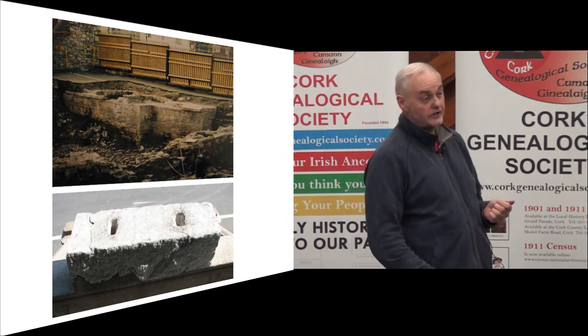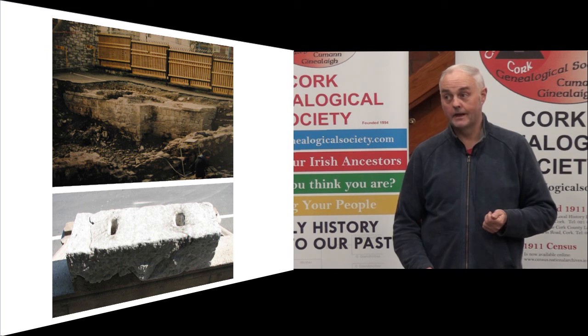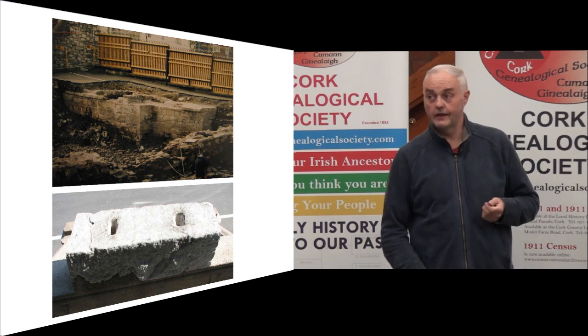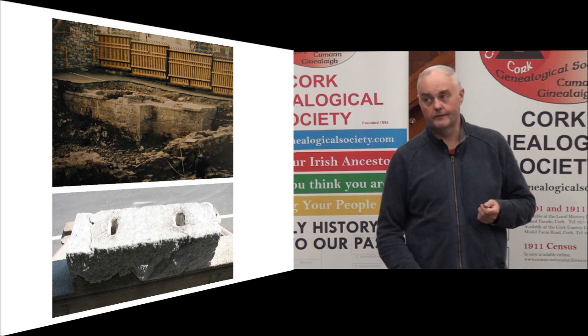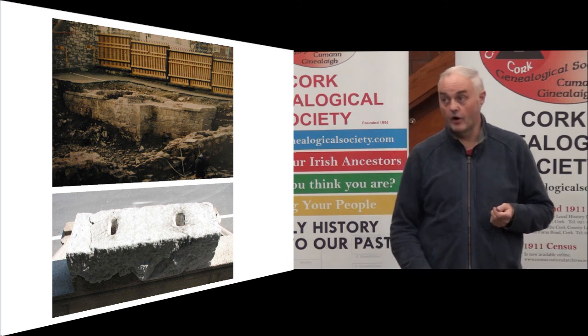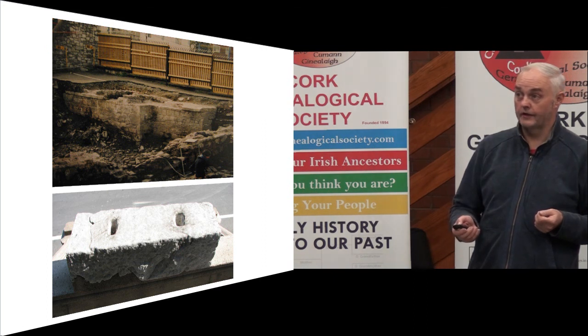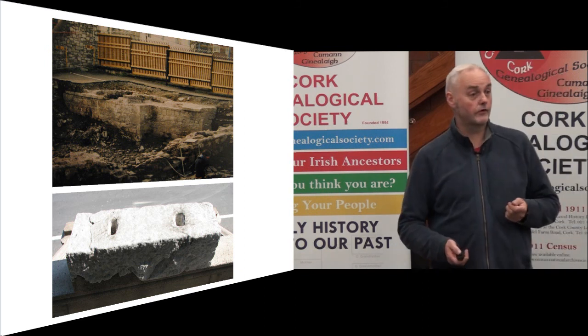And a fairly large section of the prison still exists underground. The top photograph there was taken in 2005 during a big archaeological dig in the city car park. Some of you might remember it, it was going on for a long time. And in the corner, right up in the corner there, the Southgate Bridge is just on the other side of the fencing here. So right up in the corner is this fairly big chunk of the Southgate prison.